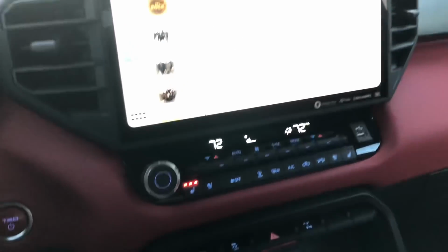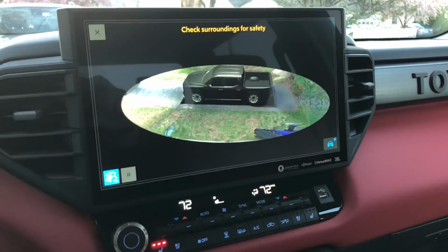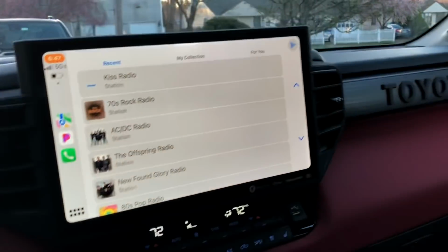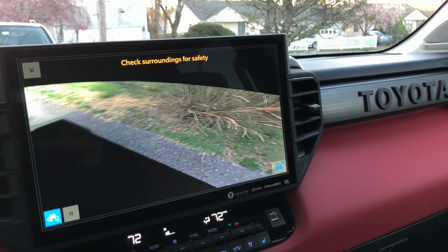You get your views with this button here. Kind of shows you around the truck. You could change the color of the truck. So there you have that. And there are different views you can do, just to show you what's around you.